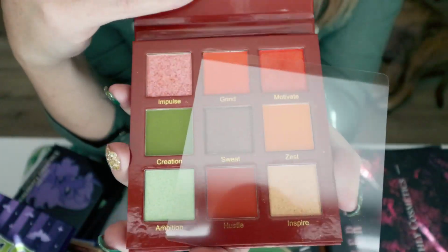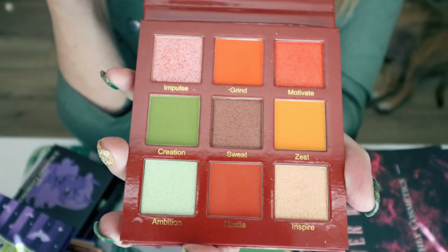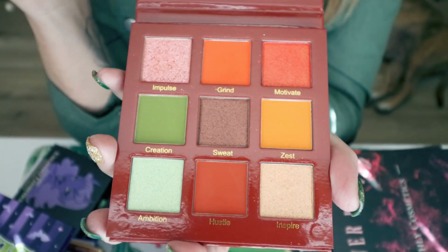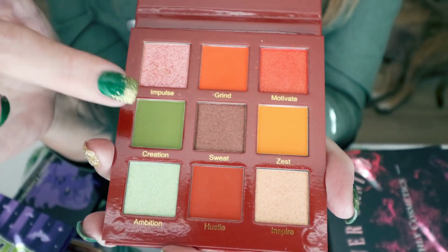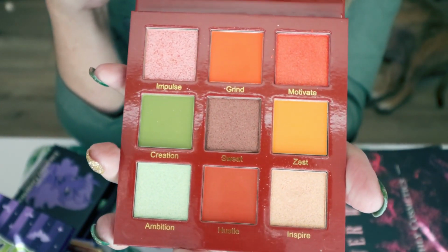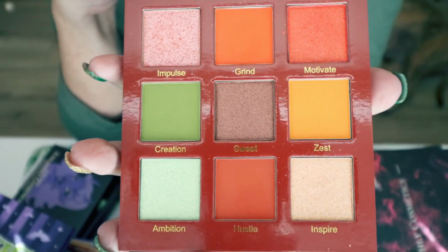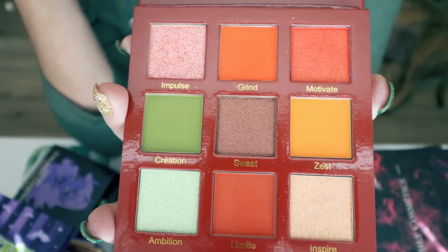This is the Grind, kind of modeled after the Daily Grind. This palette is really, really beautiful. I will say that I wish there was one deeper matte just to really deepen up the outer corner. I find that I have to go with these two, which in my opinion are even just a little bit more mid-tone than really a deep dark, but I do love the orange color story. I wear a lot of orange.